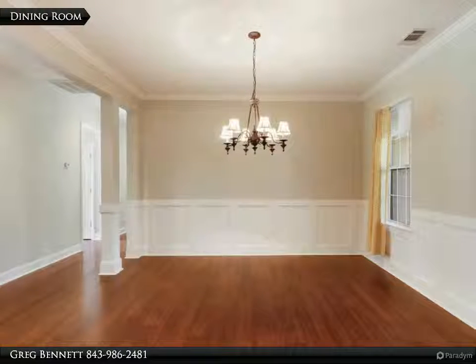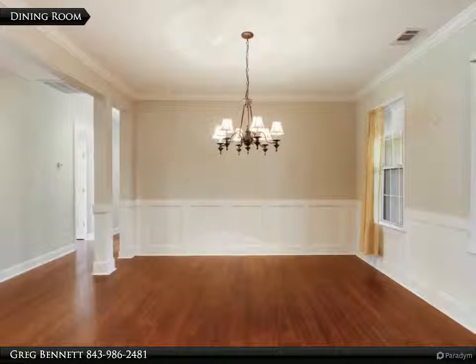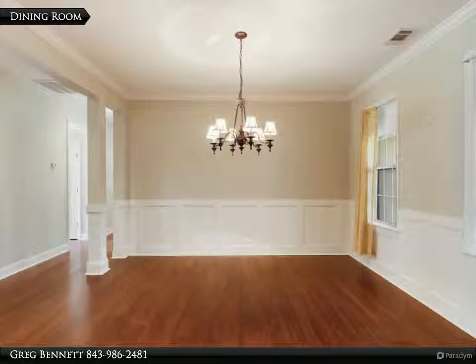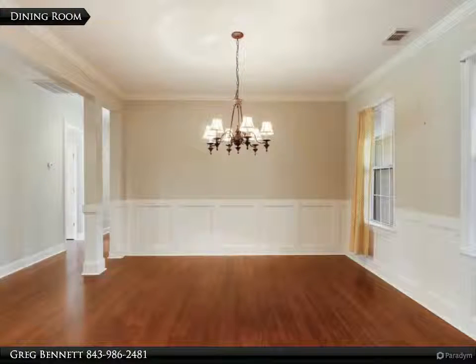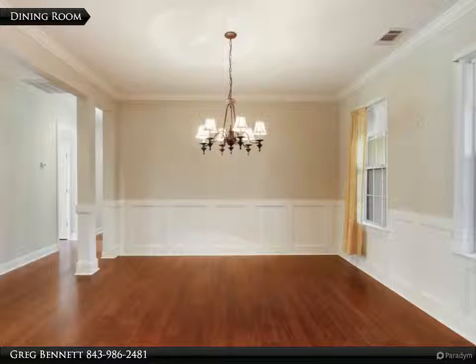The kitchen is adorned with stainless appliances and custom cabinetry. There are also granite countertops, convenient lighting below the cabinets, and room for the kitchen table next to the bay window. The master suite, as well as the additional bedrooms, all have plush carpet.